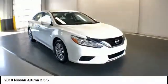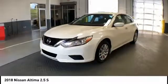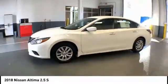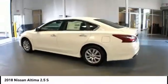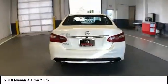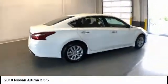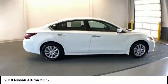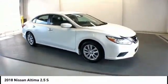ride in the 2018 Altima. The Nissan Altima offers advanced features to make life easier, including push-button ignition, which comes standard. Combine that with a powerful V6 or efficient 4-cylinder engine, 6 standard airbags, and over 5,000 quality and performance tests, and you'll see the Nissan Altima is made to drive and built to last, and is priced below $25,000.